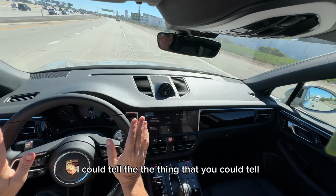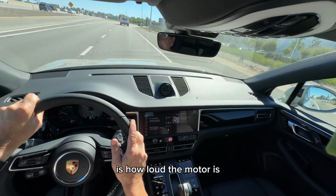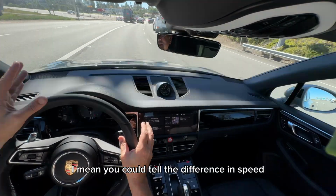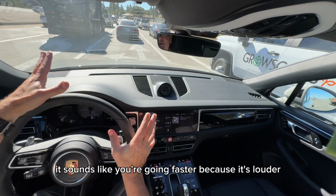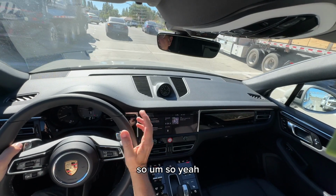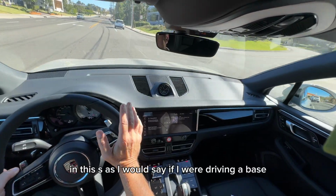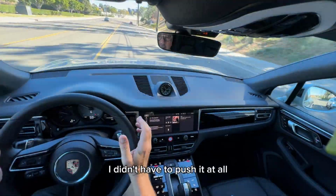Plenty of power. The thing that you could tell the difference in between the base model and the S is how loud the motor is. Because the base model only has a four-cylinder motor, it feels similar as far as how fast it is and how much grunt it has. I mean, you could tell the difference in speed, but because the base model's four cylinder, it sounds like you're going faster because it's louder, because it has to work harder to push the car. So it's not as much drama in the S when you're going fast. But I definitely don't feel like I need more power in this S, as I would if I were driving a base and trying to get around that truck. I would probably have to floor it, or in this car I didn't have to push it at all.